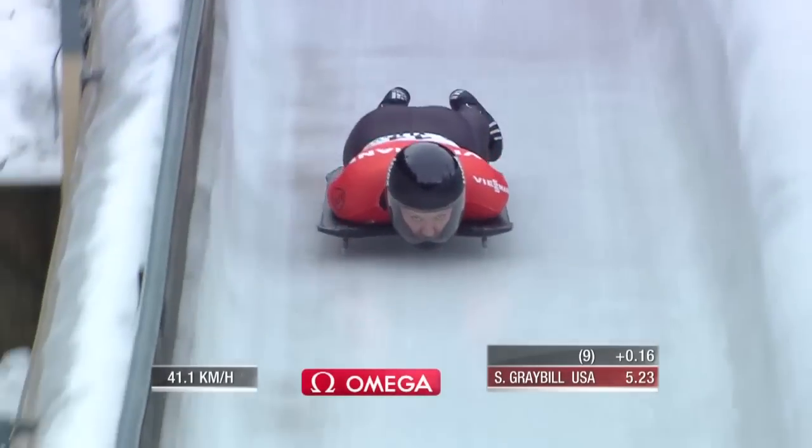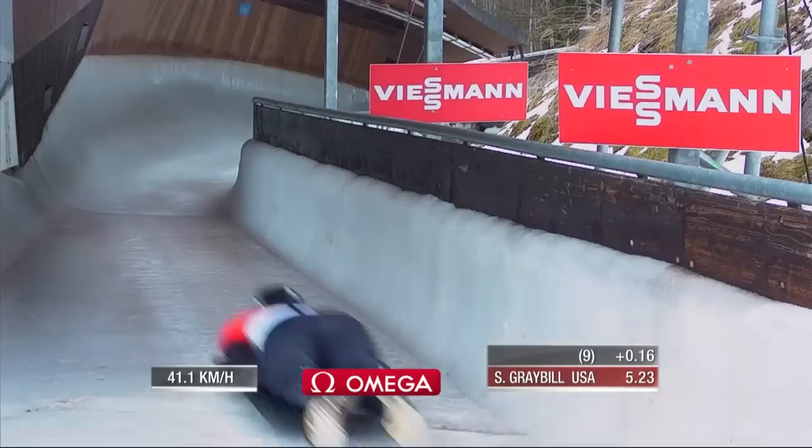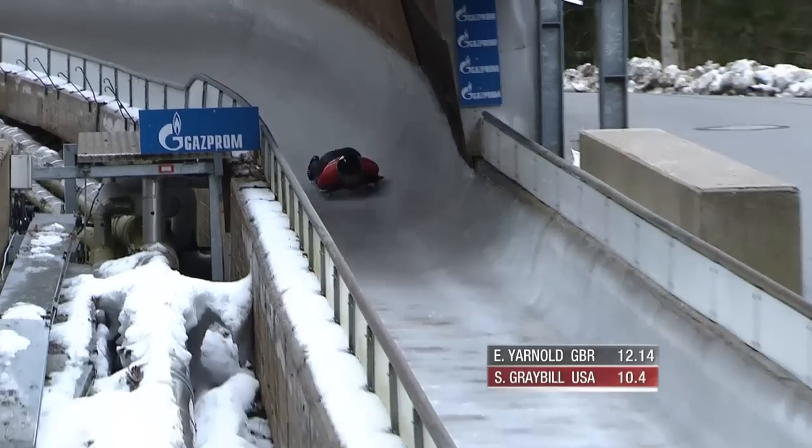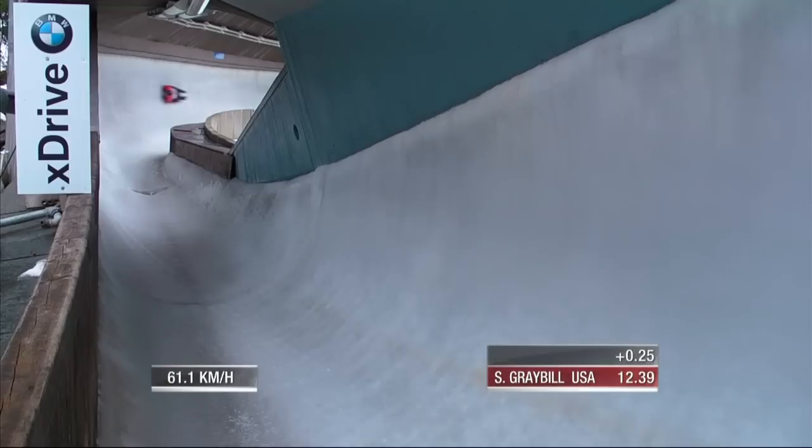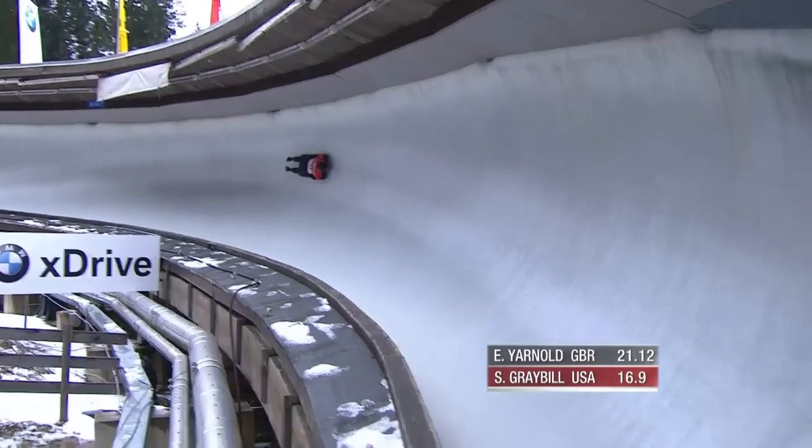This is Savannah's first week on the track here in Königssee, and it's a tricky track to come to and have your first World Cup as your first week on the ice here. She hasn't had the best time in training, so she'll be hoping to get it right today in the race.